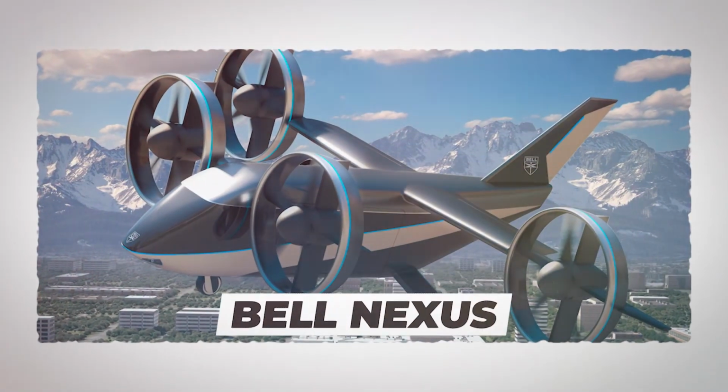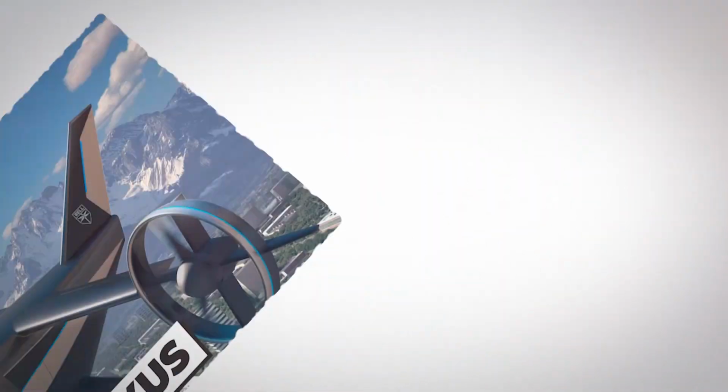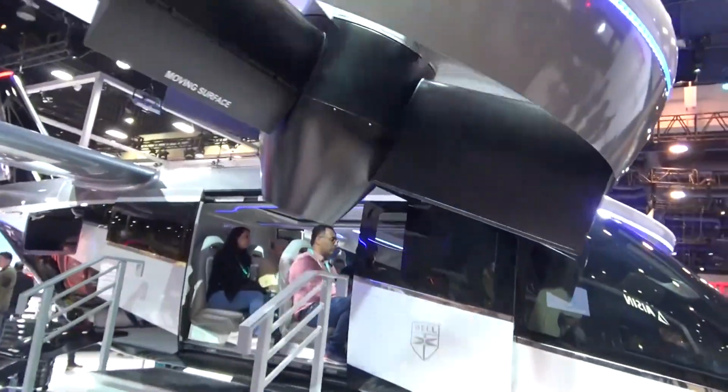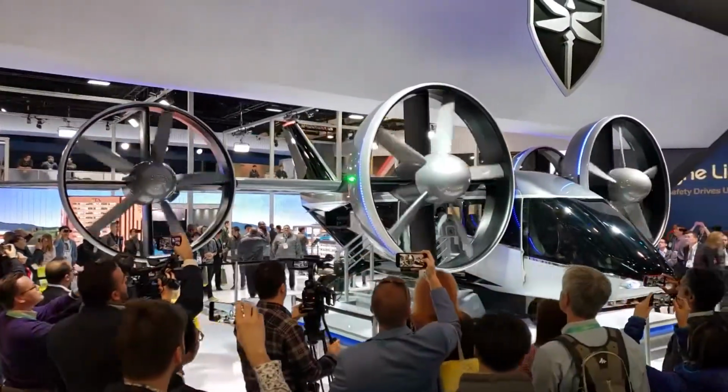3. Bell Nexus. Here's another vision of a concept car that was also presented at the Consumer Electronics Show in 2019. This concept revolves around the idea of a vertical takeoff and landing aircraft.